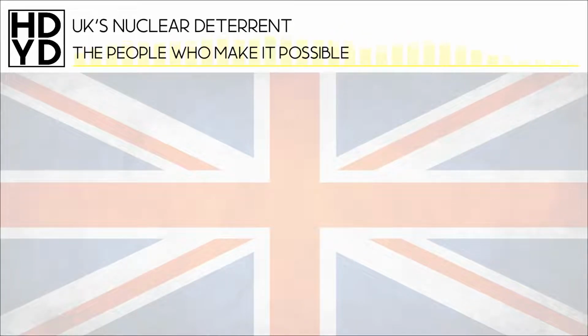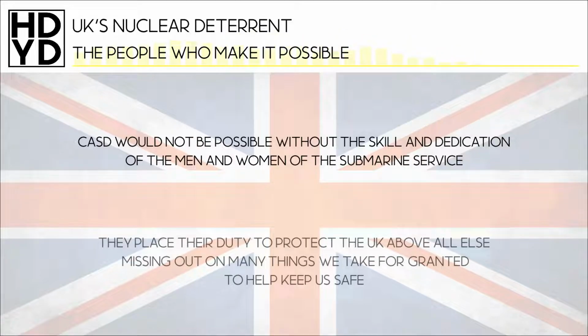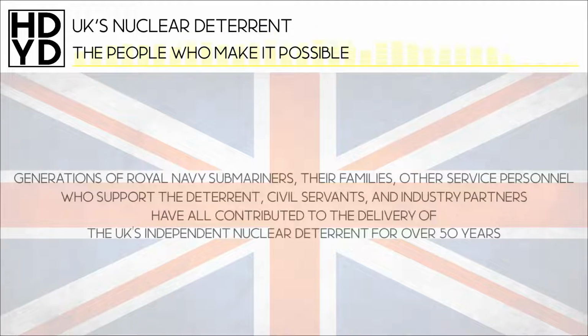The people who make it possible. CASD would not be possible without the skill and dedication of the men and women of the submarine service. They place the duty to protect the UK above all else, missing out on many things we take for granted to help keep us safe. Generations of Royal Navy submariners, their families, other service personnel who support the deterrent, civil servants, and industry partners, have all contributed to the delivery of the UK's independent nuclear deterrent for over 50 years.